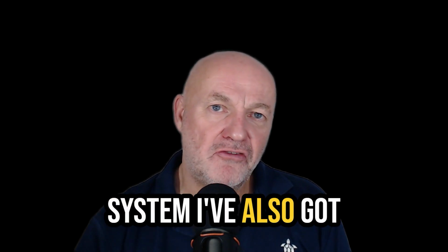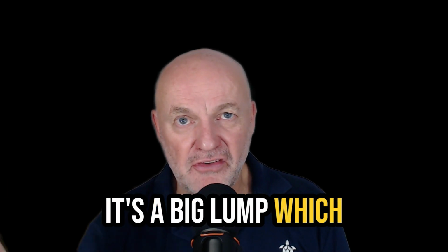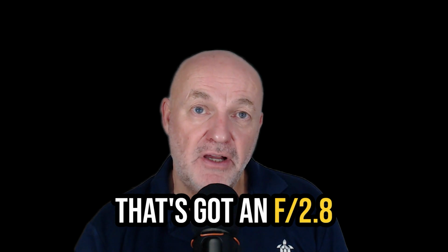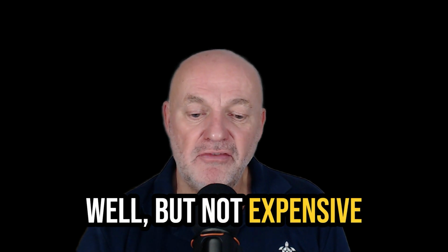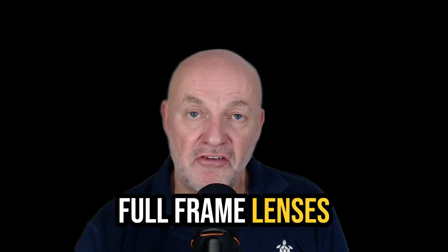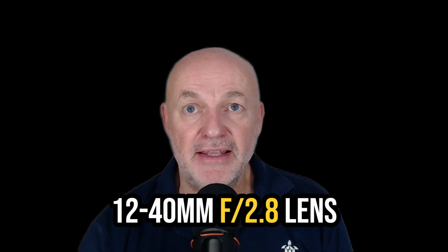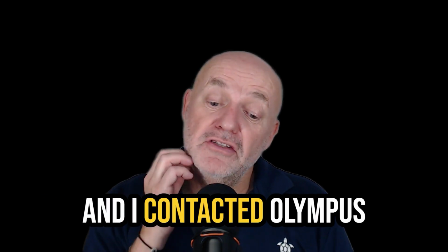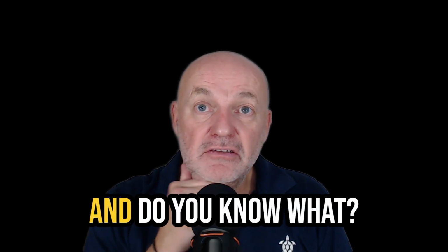Now, for my Olympus system, I've also got a 12 to 40mm lens, which is an f2.8. It's a big lump which sticks on the front of the small camera, 24 to 80 full frame equivalent, and that's got an f2.8 maximum aperture. Now, that's a professional lens as well, but not as expensive as the Canon one. Now, you have to remember that Micro Four Thirds lenses are cheaper than full frame lenses in general terms. Now, as lovely as this 12 to 40 f2.8 lens is, an f4 version would be fine for me. And I contacted Olympus about this some time ago and asked them the question, and they went, yeah, we're working on that. And do you know what?